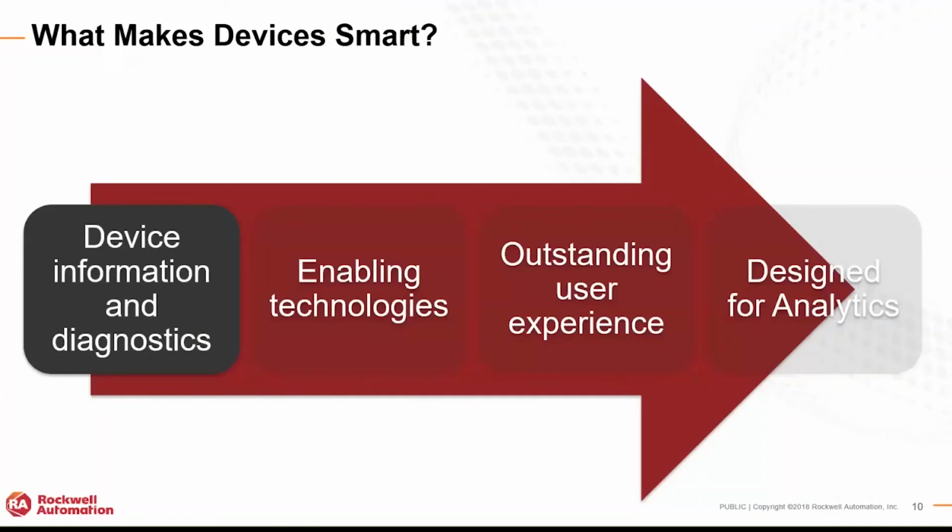So what makes devices smart? Is it just the sensors that are providing that info, or devices are providing? No. There are several things which go into it: what kind of enabling technologies, what kind of user experience and analytics is available. So I'm going to go through each one of these very quickly.